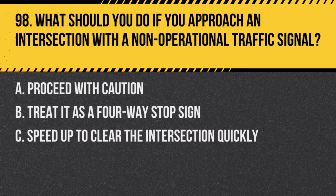Question 98. What should you do if you approach an intersection with a non-operational traffic signal? A. Proceed with caution. B. Treat it as a four-way stop sign. C. Speed up to clear the intersection quickly. Answer. B. Treat it as a four-way stop sign. This ensures safety and order at the intersection.